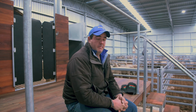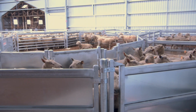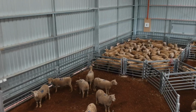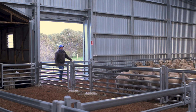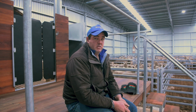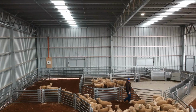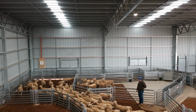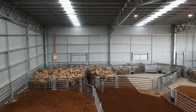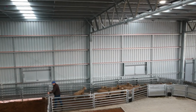We're extremely happy with Commander Ag-Quip to have now completed the second set so quickly, and to have them done in the time restraints as well, to fit in around everything. The first set of yards were done in February. The time they were supposed to turn up, they turned up, and we got them completed when we needed them to. The set we're sitting in here today is in this new shed.